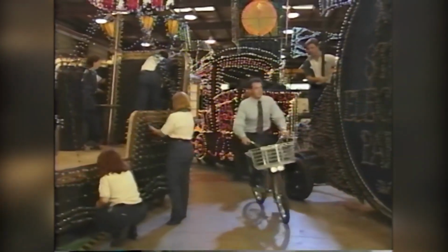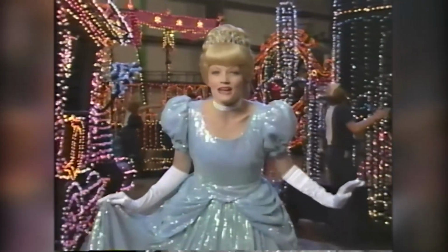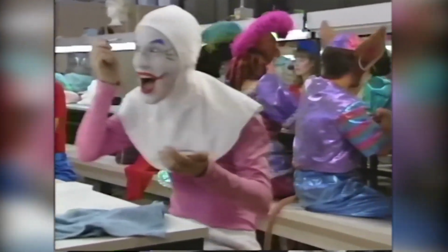Ten minutes till showtime, everybody. 10 minutes. We only have a short time left, and I must show you the makeup room. Let's hurry. In here, electrical parade performers get their final touch-ups for their magical trip down Main Street. Everyone is putting on their best face.